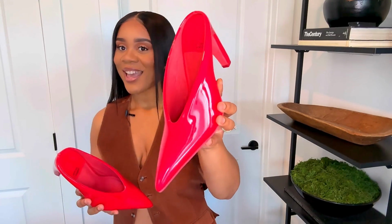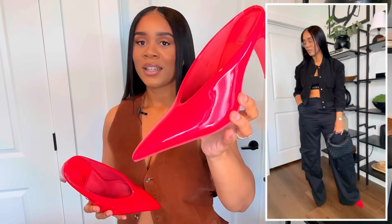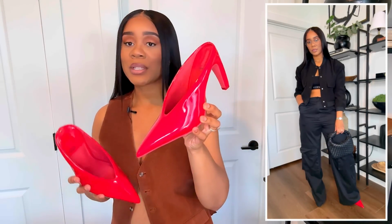All right, ladies, moving right along to the next shoe trend, and that is going to be a mule. And I am going to be showing you guys these stunning Jeffrey Campbell mules.